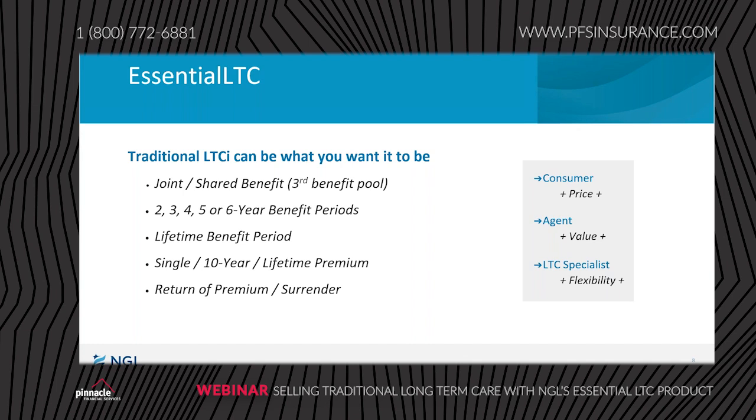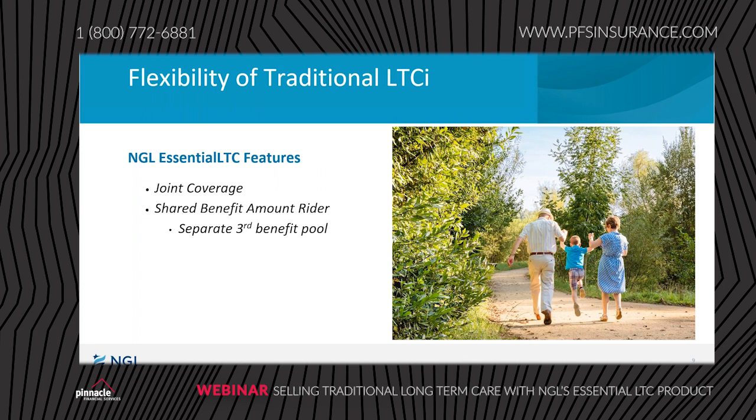So if there are 5 things that make this product very unique to today's marketplace, I would say they are the 5 on the screen. Don't feel like you have to write them all down. I'm going to go through each one individually, beginning with the first. I truly believe that if you're talking to a couple today about long-term care planning and you don't bring up this product, you are leaving a compelling option off the table.